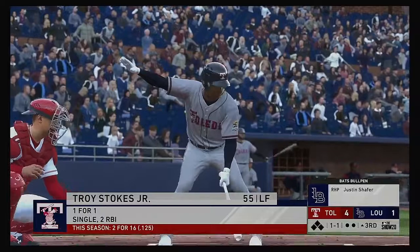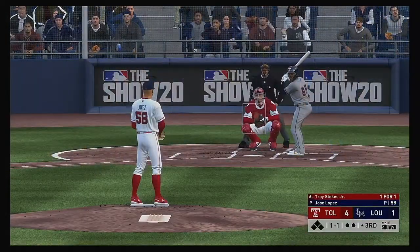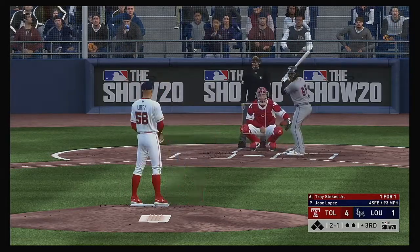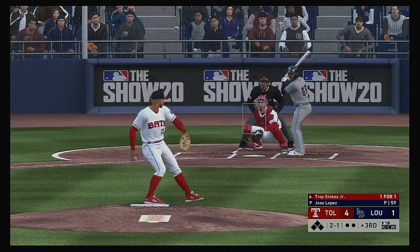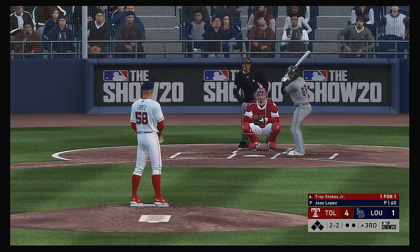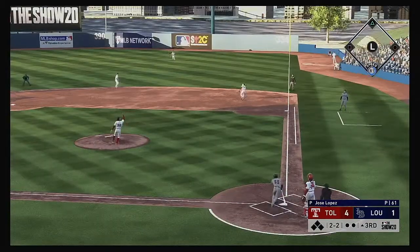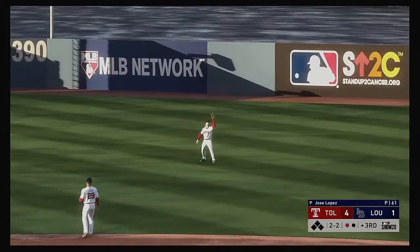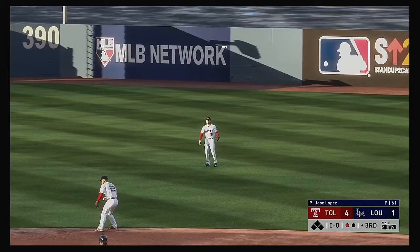So digging in now, Troy Stokes. He drove home two with a single in his last plate appearance. And that misses 2-1. Yeah. 2-2. Great job on those last two pitches of varying speeds. Gave him a hard fastball, and then he locked him up with a changeup. High in the air out towards shallow right. Jankowski is in a few steps as he takes it for the first out.